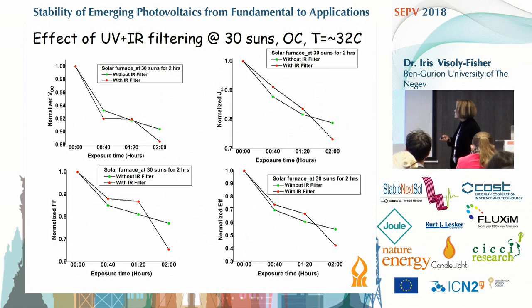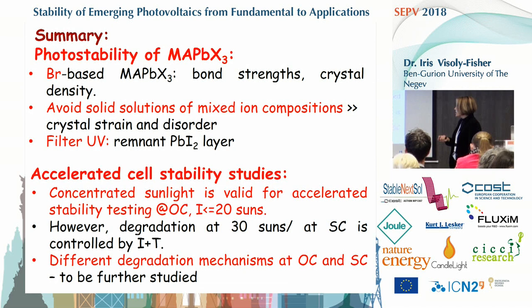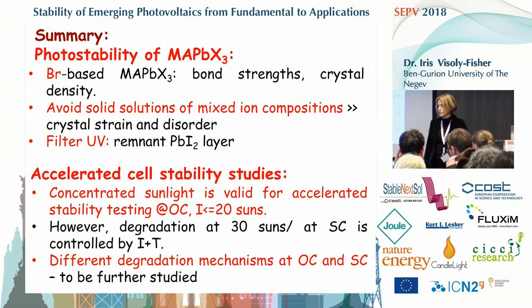So this is what we saw when we studied photovoltaic materials. We could screen out different phenomena rather quickly and compare different materials in different directions. When we studied cell stability, we saw that concentrated sunlight is a valid accelerated test as long as you stay below 20 suns and if you stress under open circuit. However, when you go above 20 suns or you stress under short circuit, you see something completely different, and you see a very strong effect of the photon flux, which is probably combined with the temperature effect, which means that the degradation mechanism at open circuit and short circuit must be very different and should be further studied to understand them.